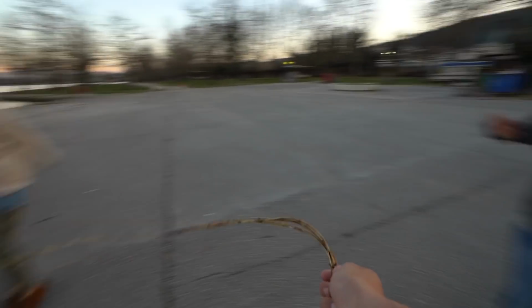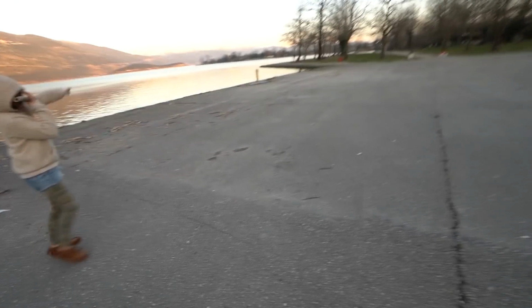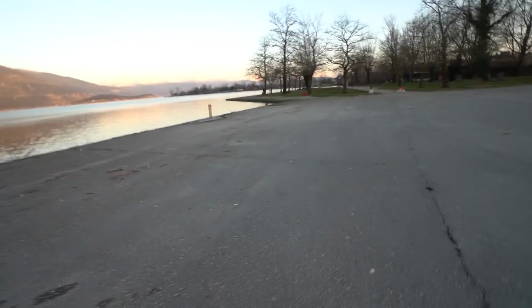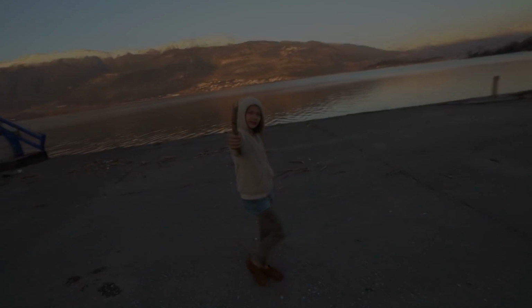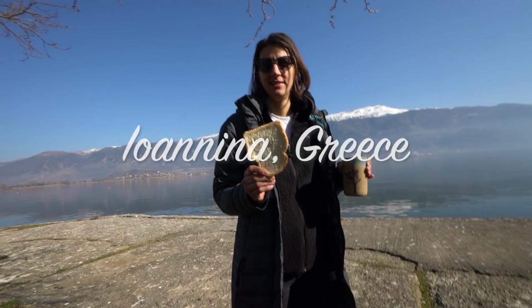Dizzy? Daddy! Yours is not very good. I'm getting dizzy. I'm getting very dizzy. Oh my god. I'm getting very dizzy. My stick. Bread. Where'd they go?